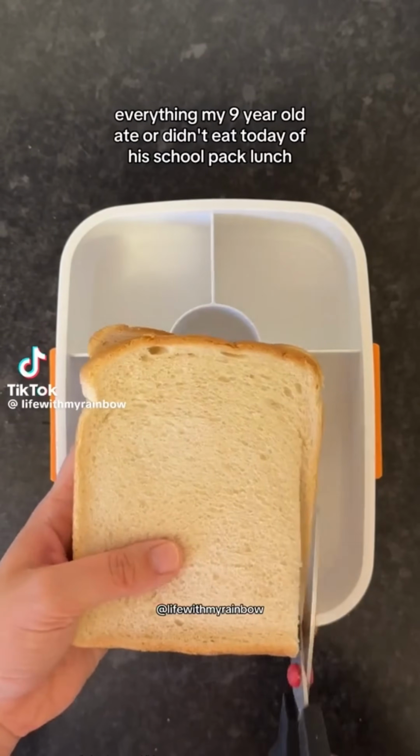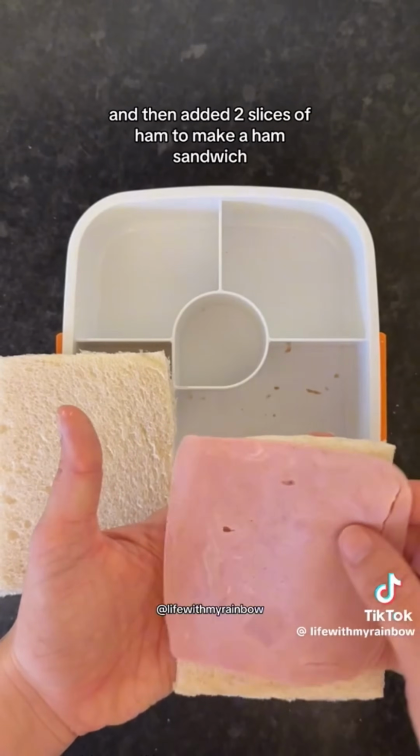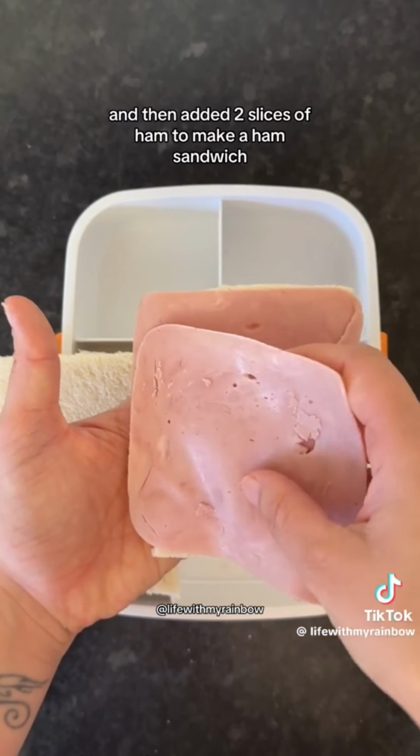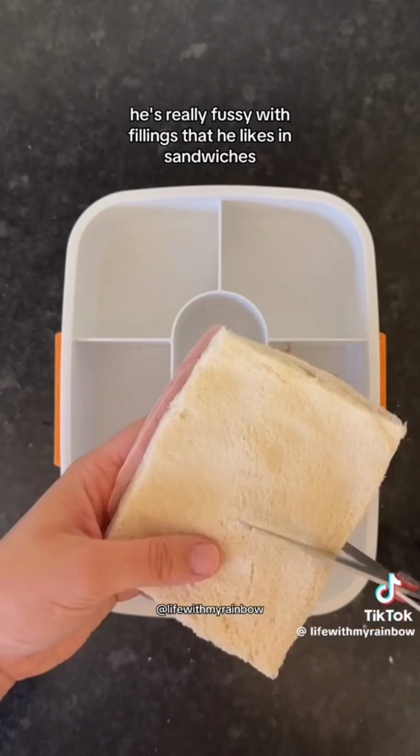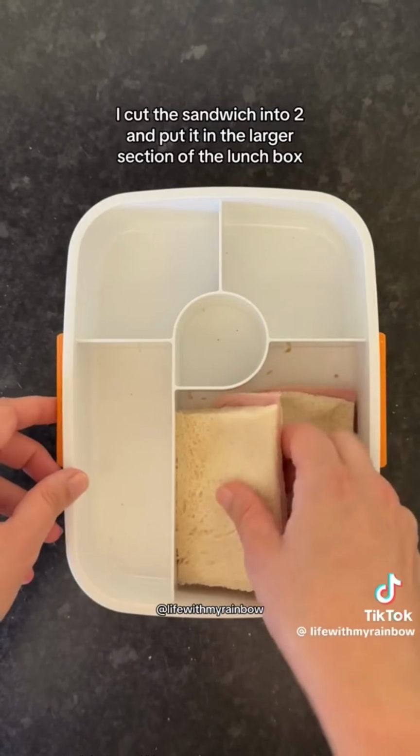Our 9-year-old ate or didn't eat today of his school packed lunch. I cut the crust off of 2 slices of bread and then added 2 slices of ham to make a ham sandwich. He's really fussy with fillings that he likes in sandwiches, but ham is always a winner. I cut the sandwich into 2 and put it in the larger section of the lunchbox.